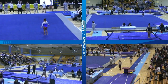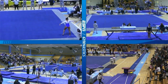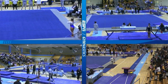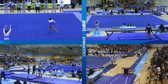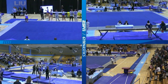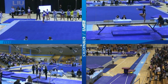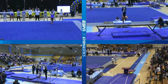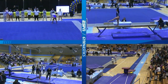Very dynamic first pass. Front layout unfold. Very nice. Beautiful so far from Libby Allen. They said she's got dynamic tumbling, dynamic dancing. The crowd really getting into this one. Yeah, she's one of the athletes I saw, and I thought, that's a dancer. She loves to perform.